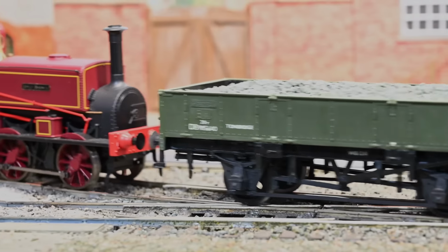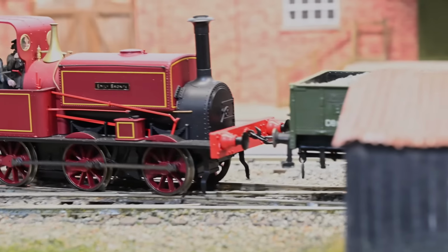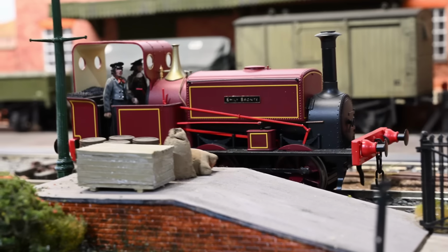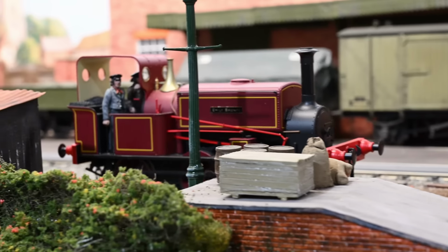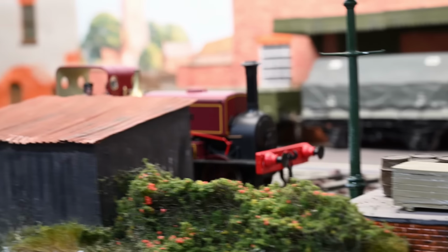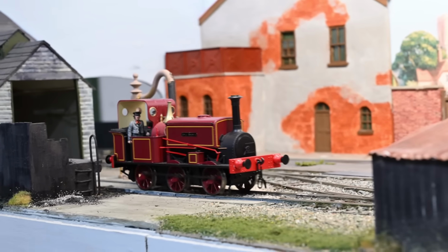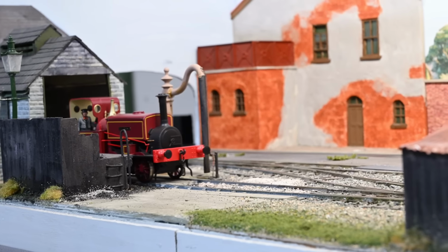The line is set as a private industrial line serving a private industrial estate towards the end of the railway's life, as goods is beginning to be taken away by road. Once again, I love this end of the railway feel that's going on with everything a little bit dilapidated. And I really do like layouts that show just what you can do with O.